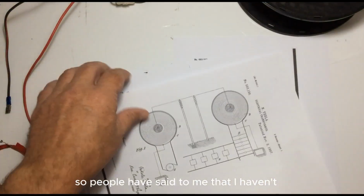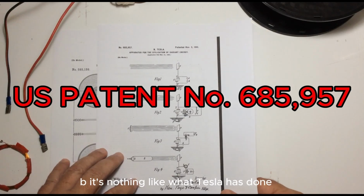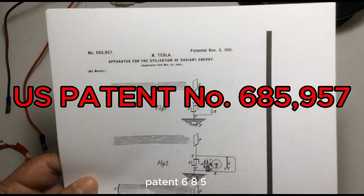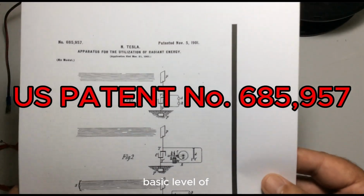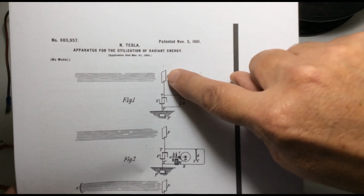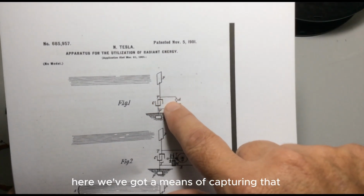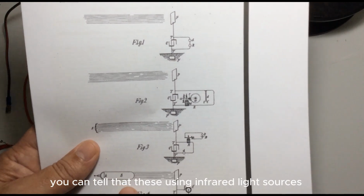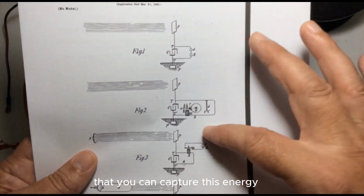So people have said to me that I haven't read the patent, and that it's nothing like what Tesla has done, and I question that, because again, with this patent, patent 685957, what's difficult here? A basic level of understanding of electronics tells you this is a capacitive plate suspended above the ground. The higher you place this, the higher voltage you obtain. Here we've got a means of capturing that, and a form of oscillation. This is all these references are. You read the patent and you can tell that it's using infrared light sources and that sort of thing to represent there are different ways that you can capture this energy using this system.